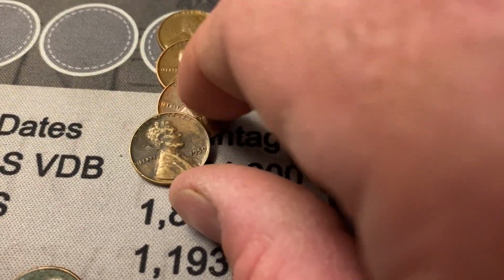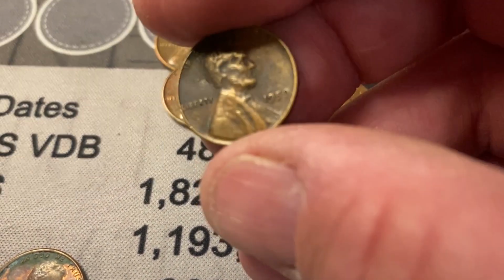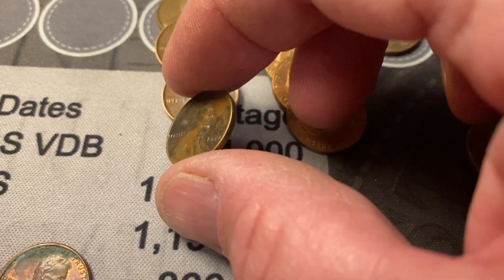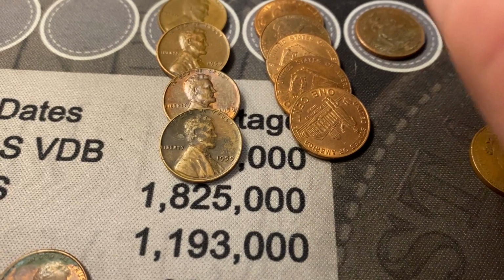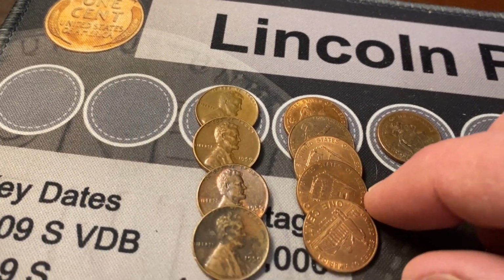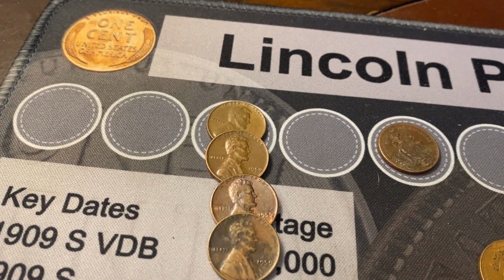Got four pennies from the 1959s. You know why I like to keep them. It's the first year the Memorial cent was made, Lincoln Memorial cent after the Wheaties. So I got two 1959 plains and two 1959 Ds. I got five 2009s.